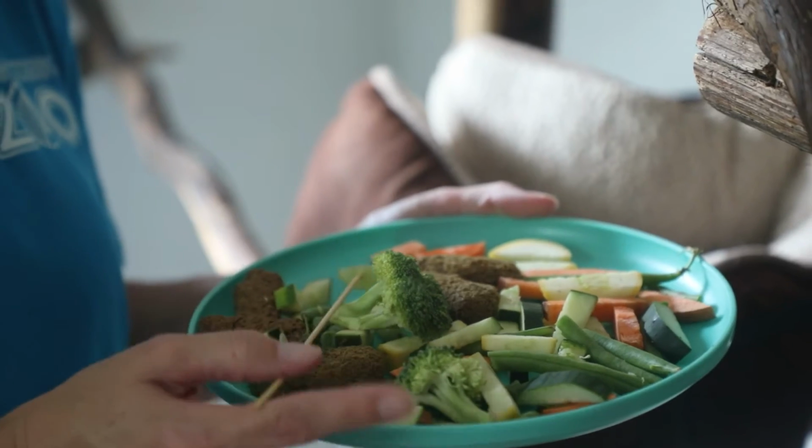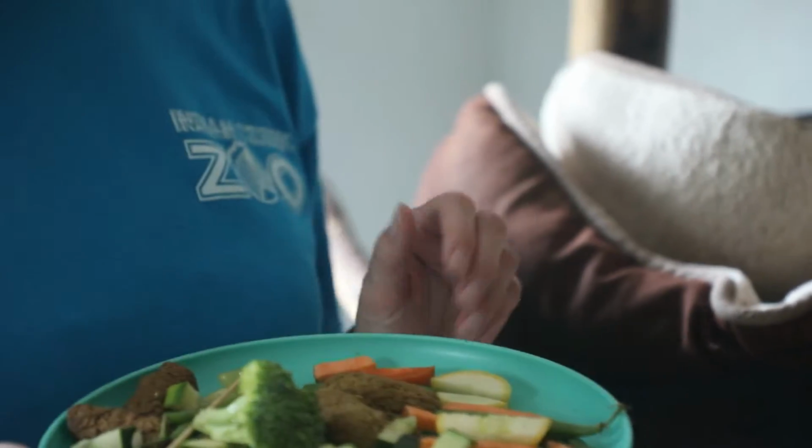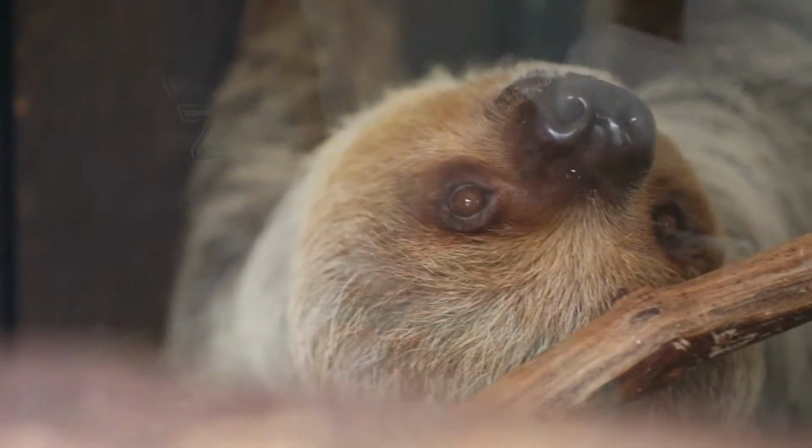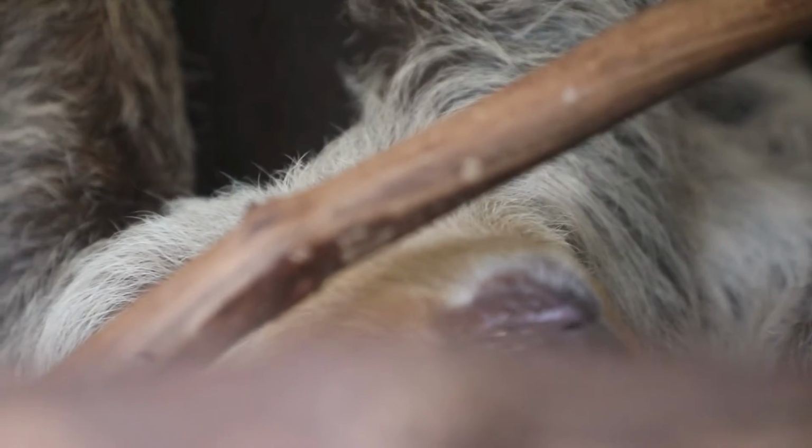We give them fruit for a treat. So kids, if you're at home and you're thinking, I love chocolate and different candies, well, the treats to them are the fruits. So eat really good like sloths do with the broccoli and all of these greens, because then you're going to get your treats too.